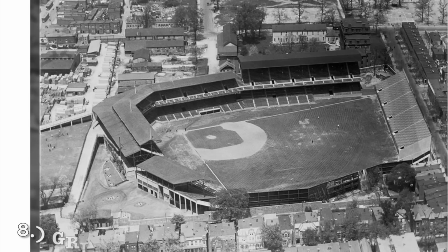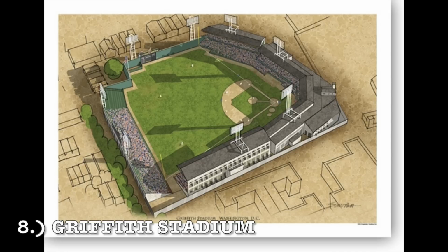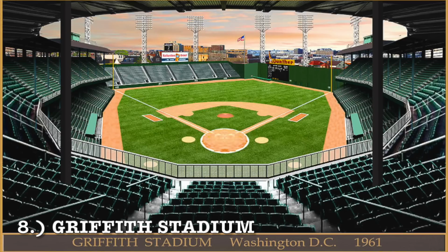At number 8, it is Griffith Stadium. So this is the first older stadium, super unique, super innovative for its time period. When I look at older MLB stadiums, there's two things I'm looking at. I'm looking for an extensive and a really good exterior in terms of the architecture, which Griffith Stadium did not have, but I'm also looking for the uniqueness of the outfield. And that is exactly what this stadium has, built around a tree in center field. If you can look at that, amazing.